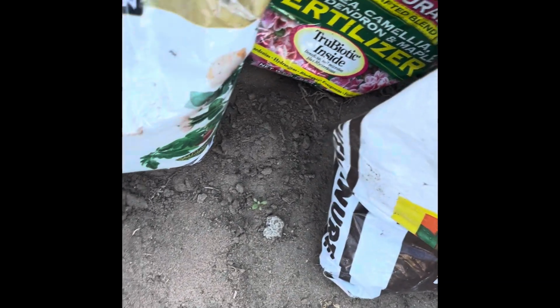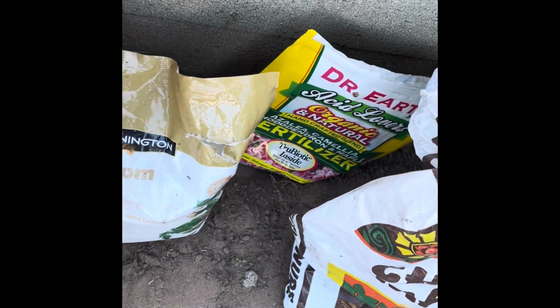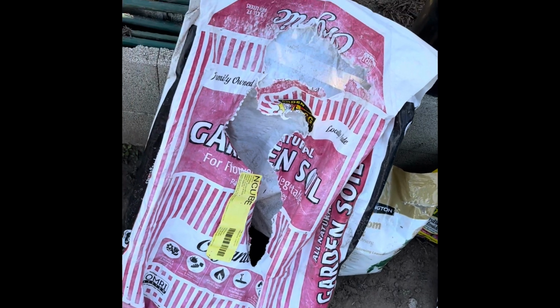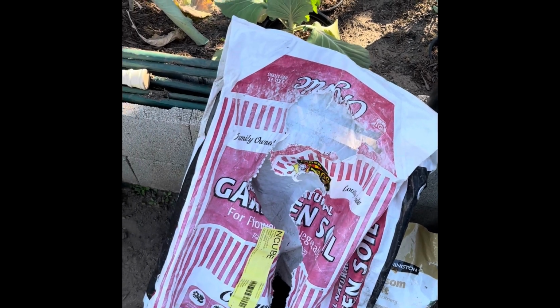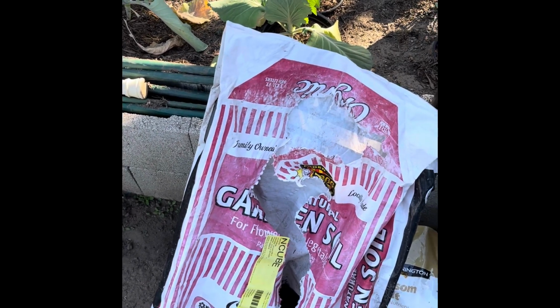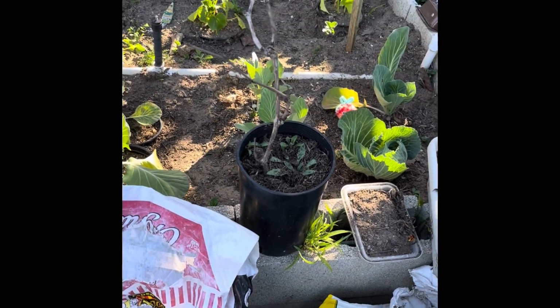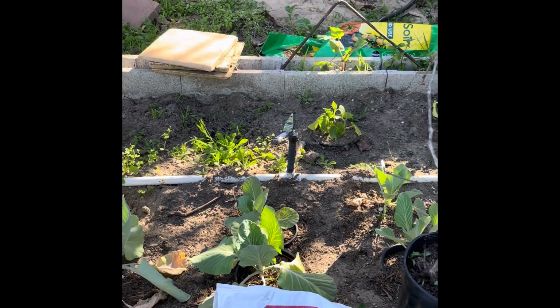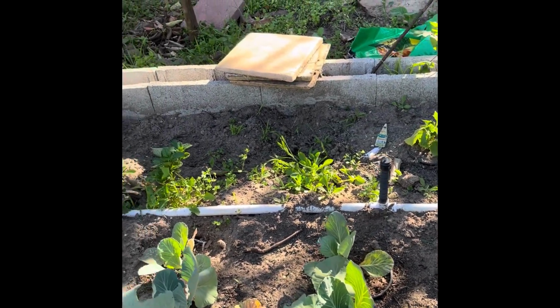And then of course, everybody's got Epsom salt. And then just some garden soil. So that's how we kind of handle things. We just kind of, around the plant where we are going to be growing, we handle just that area because we got a lot of area. So if we're not planting there, we're not going to do the whole bed. Just the area we're going to be using.